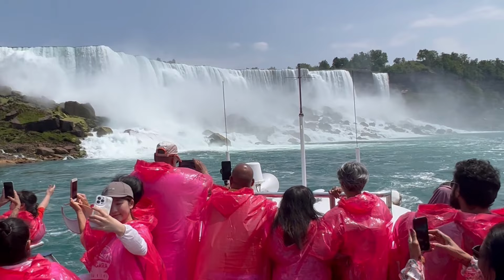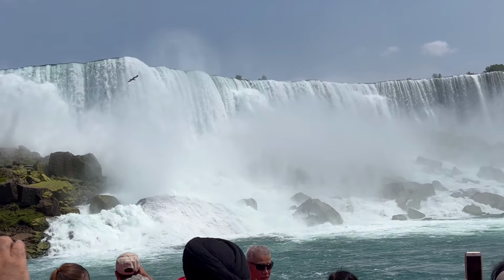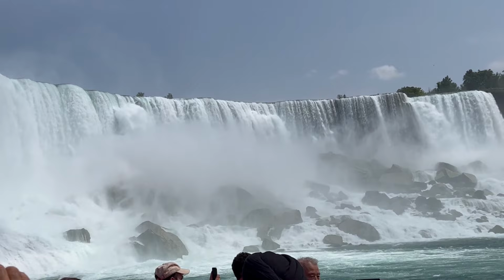Falls. It can best be described as the American side of Niagara Falls, which in comparison is a smaller waterfall that lies far to the left of the Horseshoe Falls and is located between Prospect Point and Luna Island. According to scientific study and historical research, it has been concluded that the American Falls will eventually transform into a succession of descending rapids due to natural forces of erosion.